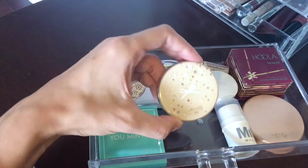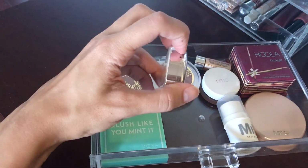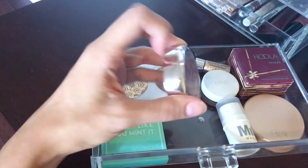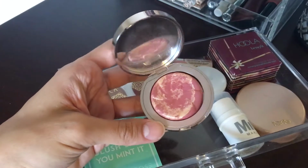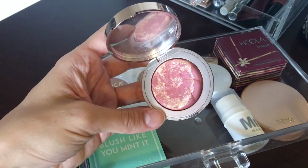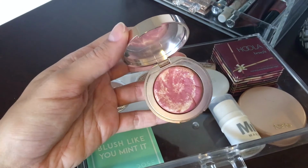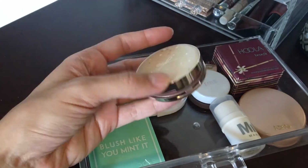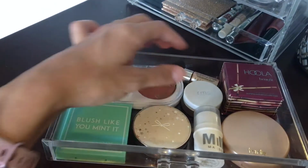I love these little new Ciate products. They have such cute packaging. This is one of the Glow 2 blushes in the shade Matchmaker. Look at how pretty that is. It kind of reminds me of the ambient lighting blushes because it has a highlighter swirled through it. The embossing on this is starting to wear away because I've been using this so much lately. But these are actually quite pretty, and they're glowy but not overly sparkly.